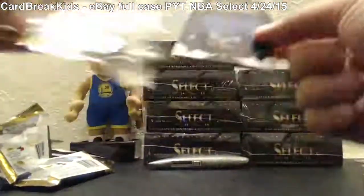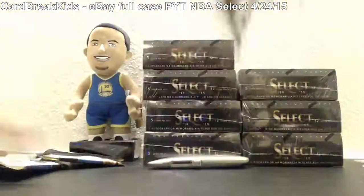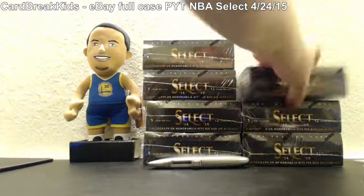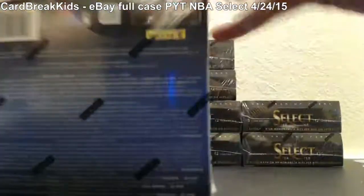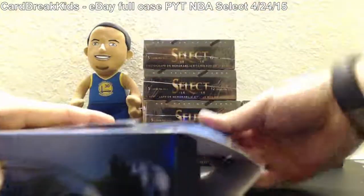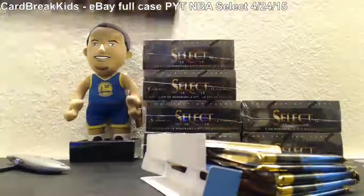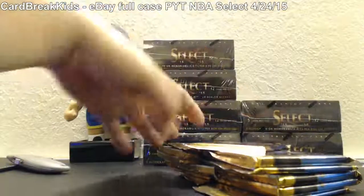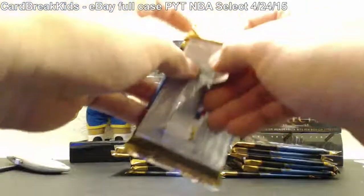Last pack of box number five. We got red, Deron Williams, and more Jabari Parker. Oh, man, why am I hitting the camera all day today? All right, that is box number five. After this box, we are halfway in the break. This is box number six. Empty box. Oh, sorry. Hey.